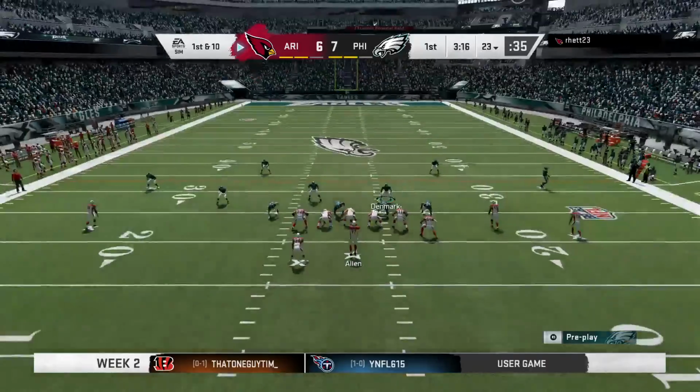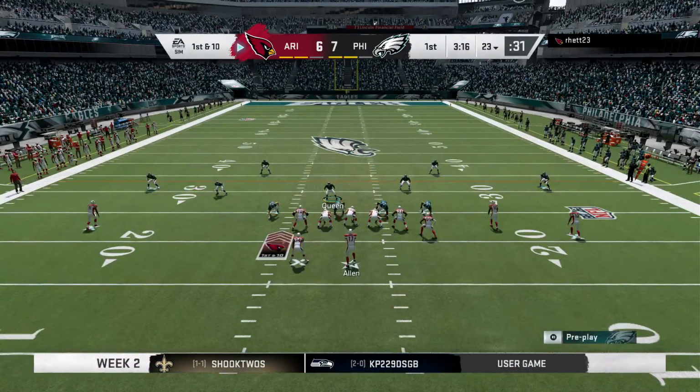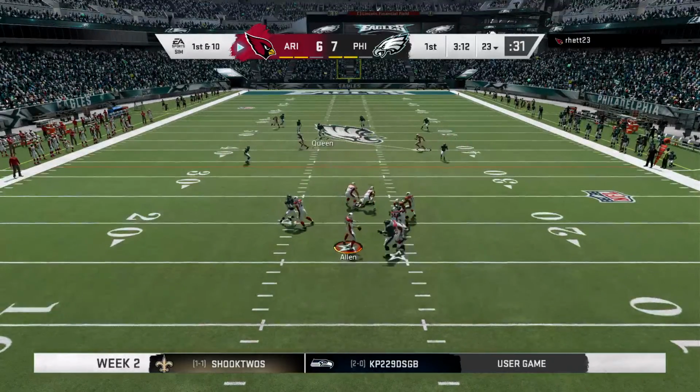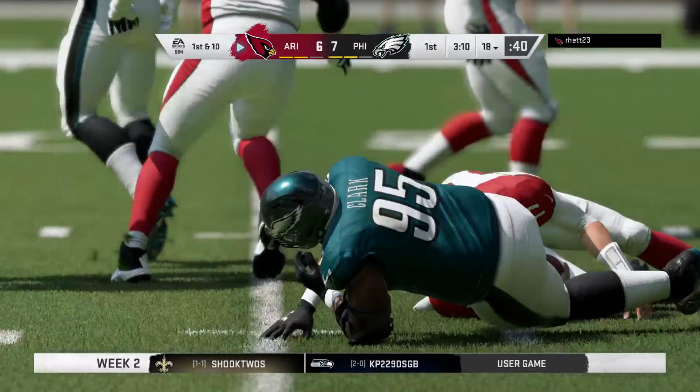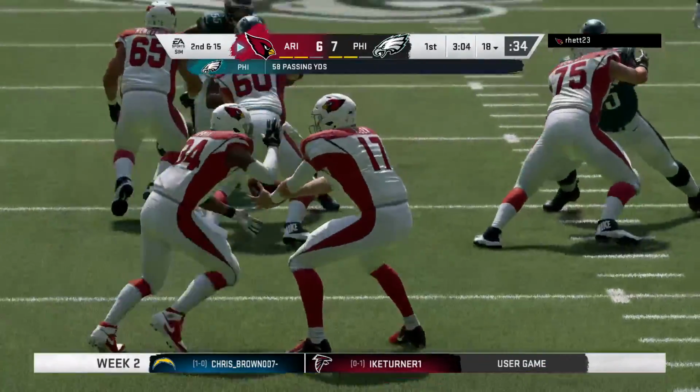Ready to go with their next drive, and at the line, the Cardinal offense. Here we go. They fake the handoff. Now Allen, nowhere to go, not able to contain Kenny Clark as he gets home for the sack.